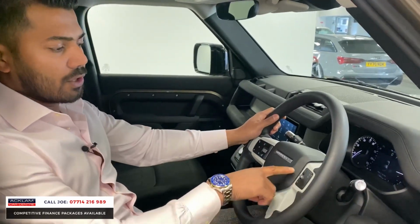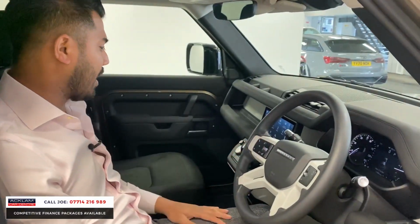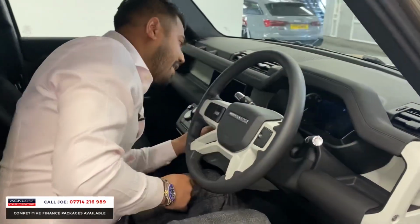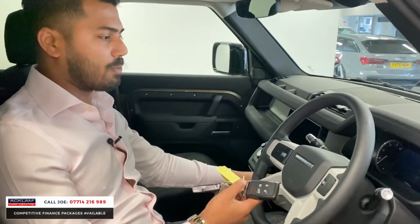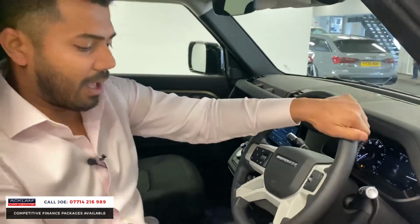You've got cruise control, you've got lane assist, you've got a limiter. Like I said, all the stereo controls and all that are just there. Stop-start button, so no longer do you have the old-style Defender keys where you had to find the hole somewhere in there and give it a little twist, and again, that took 5 minutes on its own. But now, like most up-to-date modern cars, it's push-button start. Absolutely phenomenal. I love these.